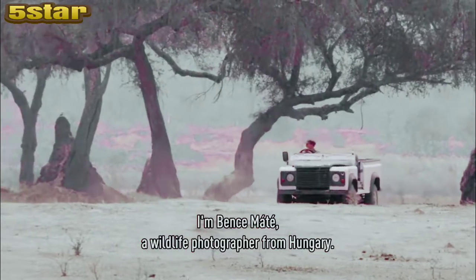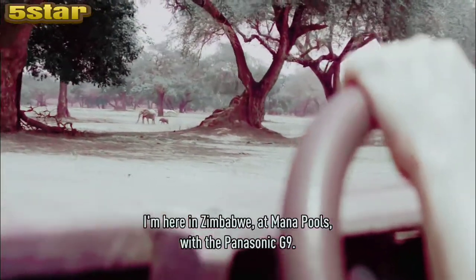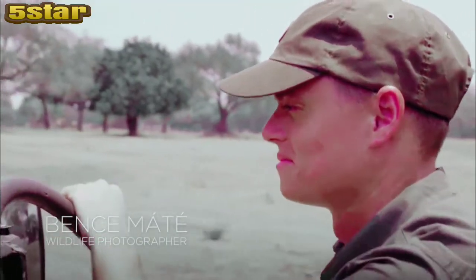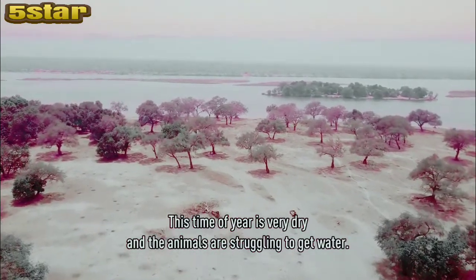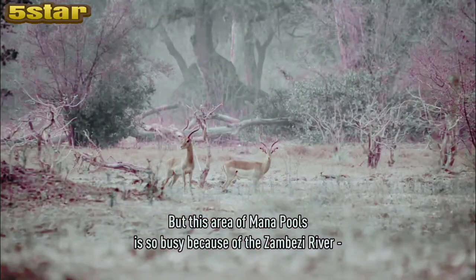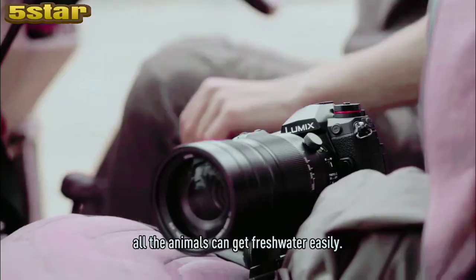I'm Ben Samate, a wildlife photographer from Hungary. I'm here in Zimbabwe at Malapuz with the Panasonic G9. This time of the year is very dry. The animals are struggling to get water. But this area and Malapuz are so busy because of the Zambezi River, all the animals can get fresh water easily.